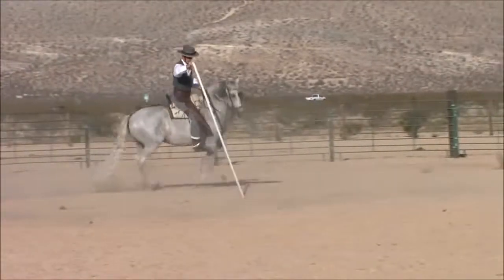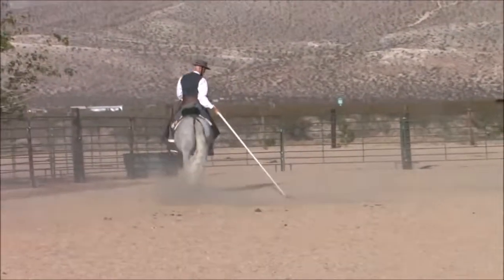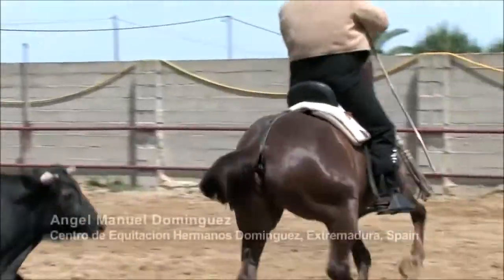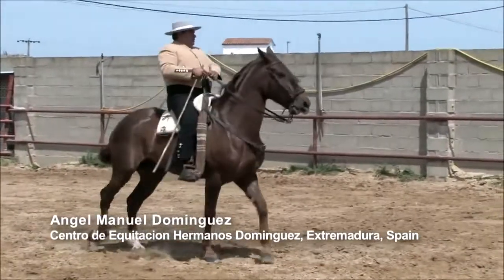But another school of training was developing, doma vaquera. It came from the Moors. During their occupation of Spain, they would mount their highly responsive horses on feast days to fight a bull with a lance. This required the horse and rider to maneuver defensively in order to avoid being gored by the bull.